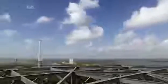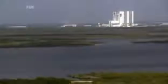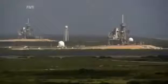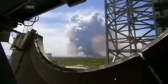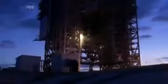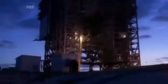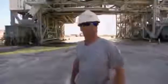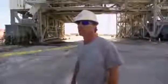For 2 years, the region suffered from severe drought, and the grasslands around Florida's Space Coast are tinder dry. With fires already breaking out on the horizon and a constant ocean breeze blowing in, Kevin knows the team cannot take any risks. Even in the cool of evening, fire is a constant hazard. When you're cutting on the steel, the embers and the sparks, 80 mile an hour wind takes those sparks out into the grass here. I got a grass fire to contend with.